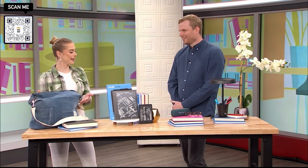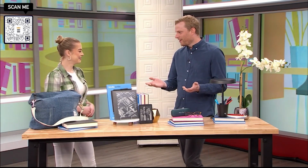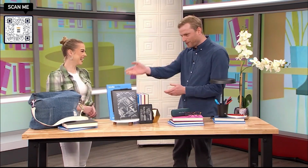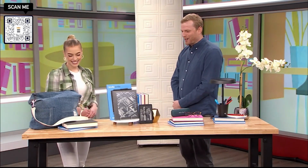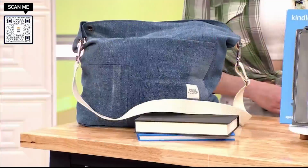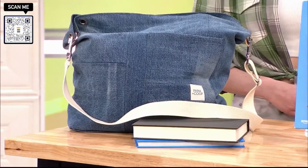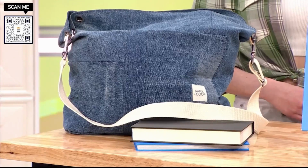Jacob, what does the bag have to do with reading? Well, you got to be able to lug it around everywhere you go, right? That's true. I mean, you don't leave the house without at least a dozen books on you. So we can fit them all in this great product from Park & Coop. And what's interesting about this is that they have sustainability in mind as a company. You know, they're a mom-run business, so they care about the future and all of these things.